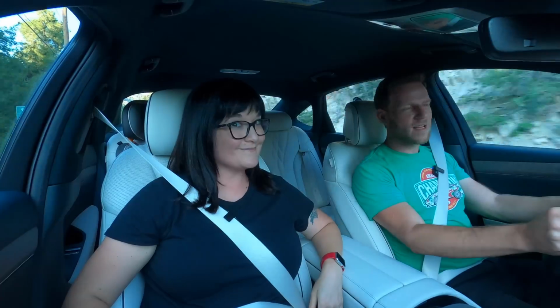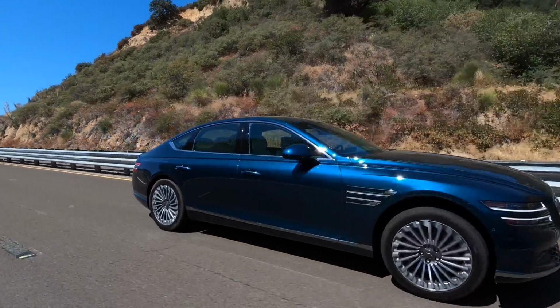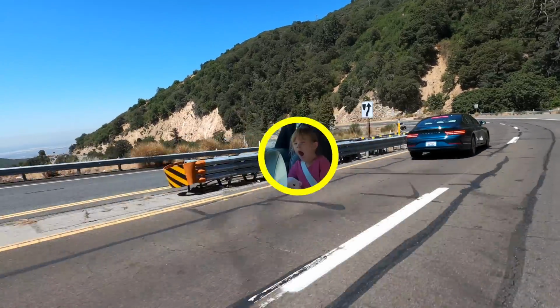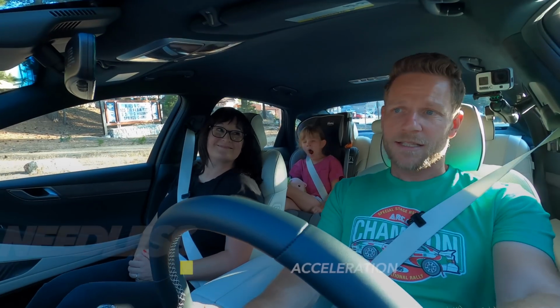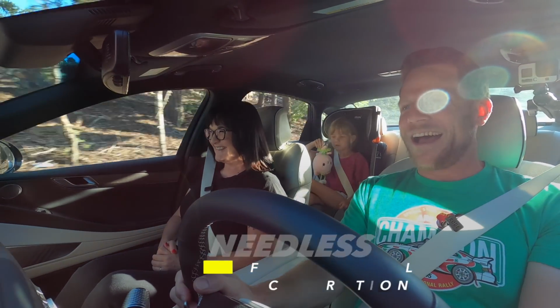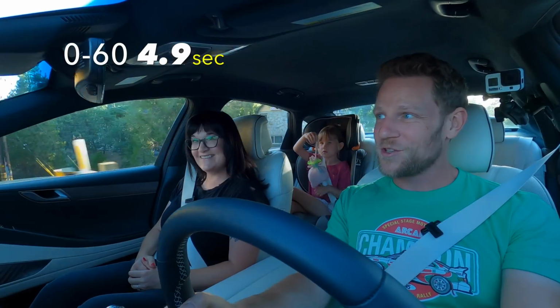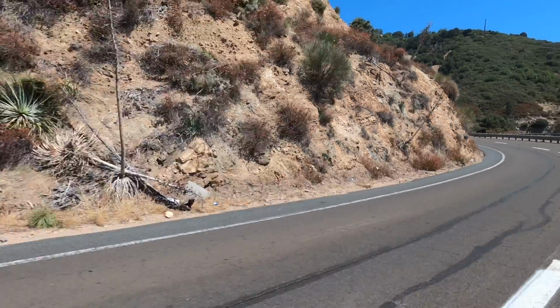I should also mention that this thing handles pretty darn well, and you can drive very fast if you want to, which I oftentimes do. One of the great joys about driving an electrified car is this. Whee! Whoa. Oh my gosh. 0 to 60 time in the electrified G80 is 4.9 seconds according to Genesis. The immediate pull of that powertrain is intoxicating.